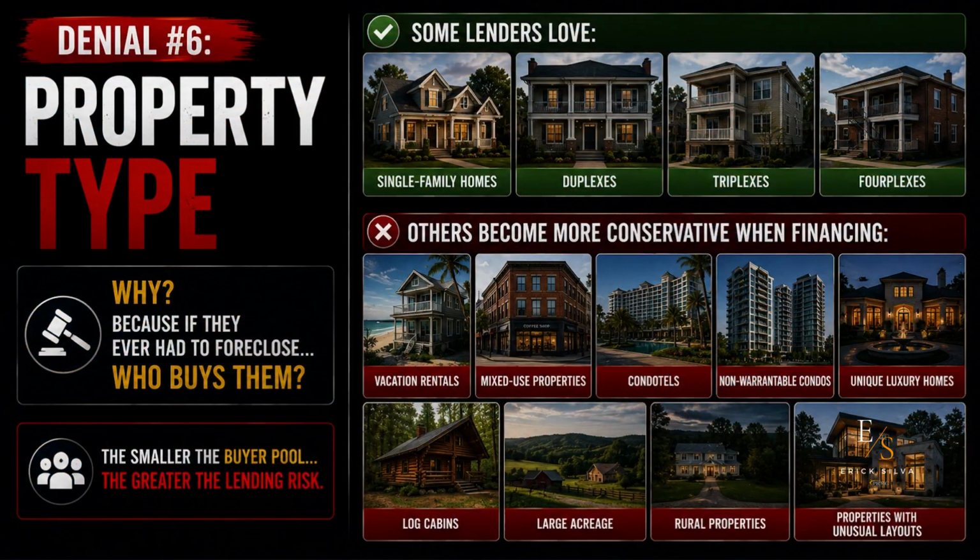Denial number 6, the property type. Not every investment property is created equal. Some lenders love single-family homes, duplexes, triplexes, fourplexes. Others become more conservative when financing vacation rentals, mixed-use properties, condotels, non-warrantable condos, unique luxury homes, log cabins, large acreage, rural properties, properties with unusual layouts. Why, you ask? Because if they ever had to foreclose, who buys them? The smaller the buyer pool, the greater the lending risk.